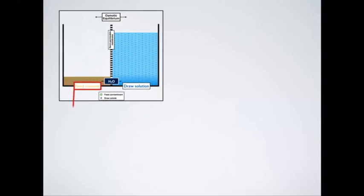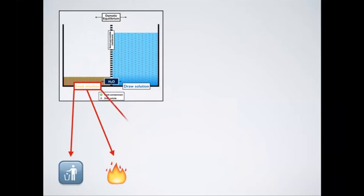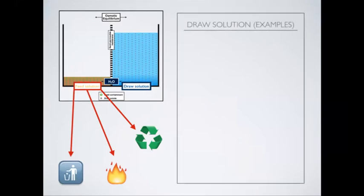Depending on what the feed solution is, in our case, if it is urine, you would just carry that smaller amount of volume out of the cave and dump it somewhere outside. If it's something hazardous, you would either incinerate it, or it might also be a feed solution that you can recycle with certain technologies. Then the draw solution: we also have different types of draw solutions.